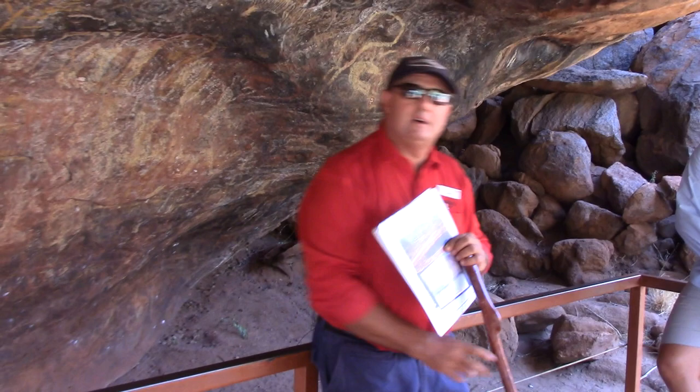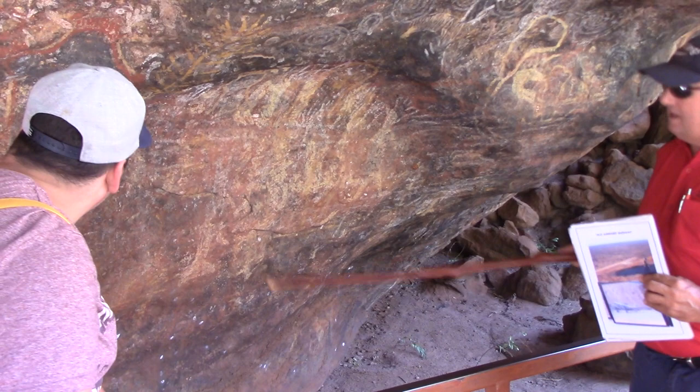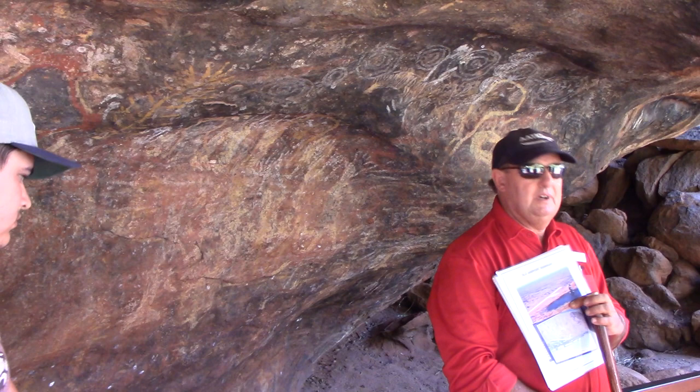Fire. Yeah, fire. The smoke's from sitting under here telling the stories. Okay, so this fella here is actually the honey grevillea. The honey grevillea, as I said earlier, was a part of their sugar diet.